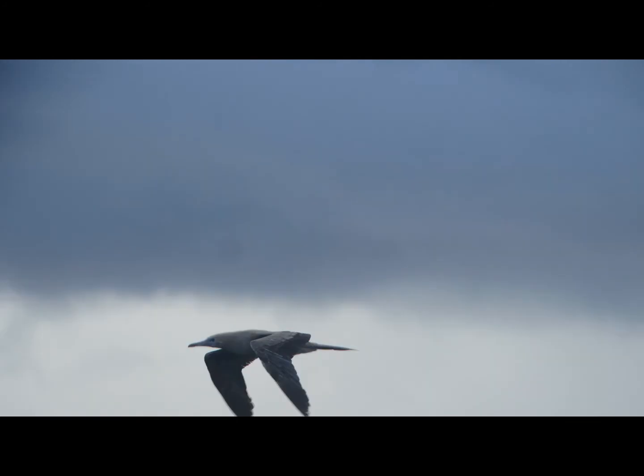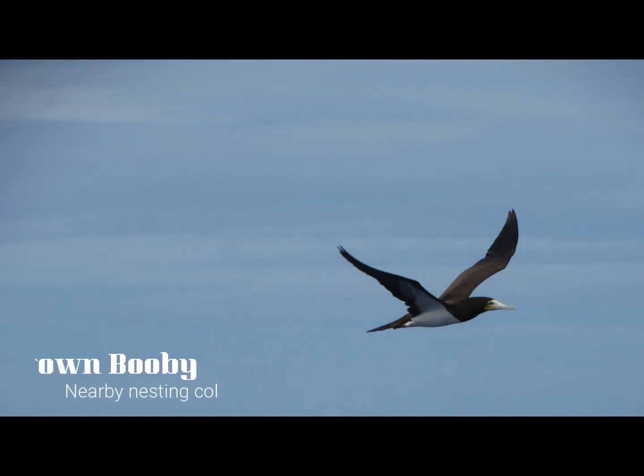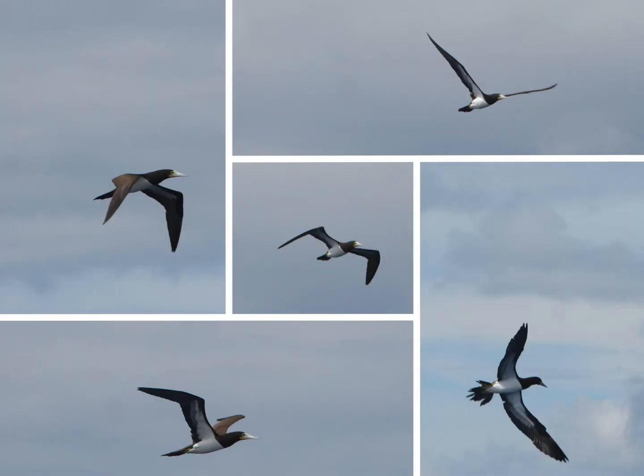On this trip, we were in the ocean for a while, so we got to see some nesting colonies of red-billed tropicbird as well as brown boobies. We saw loads of birds on the last day. We saw a couple of petrels as well and some shearwaters.